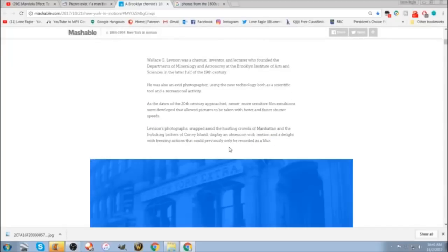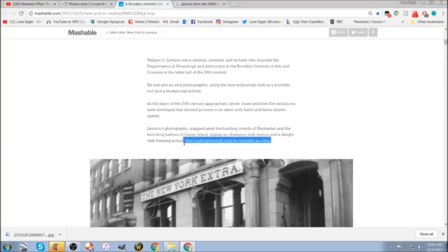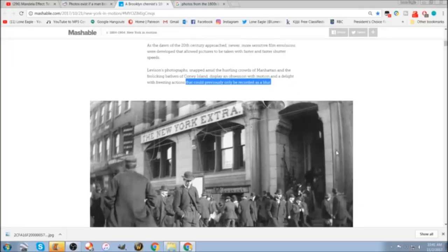Yeah, see? This is what I'm talking about right here. That could previously only be recorded with a blur. We can say this same thing on our timeline. I guarantee you go back to where we came from, you will hear this same thing, that could previously only be recorded as a blur. But it would be said 20 years ahead, 20 years later than this timeline. The same sentence would be said 20 years later, okay?